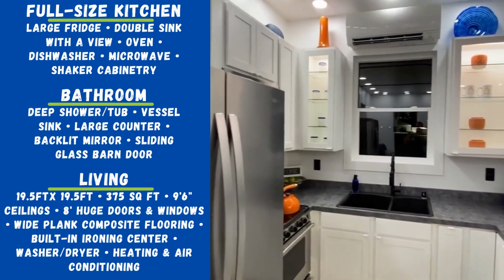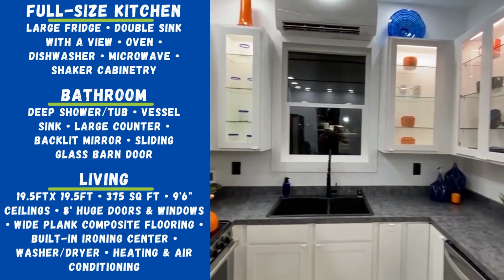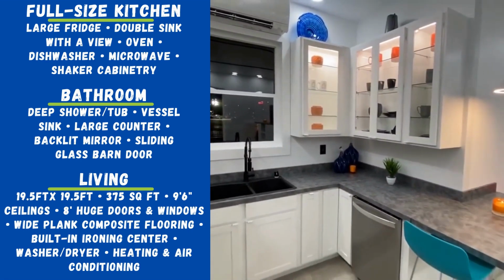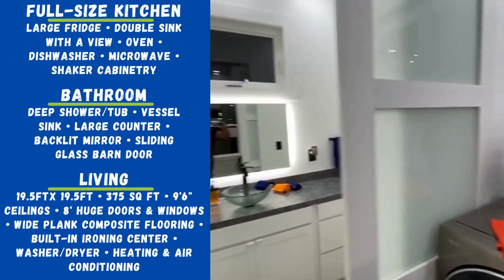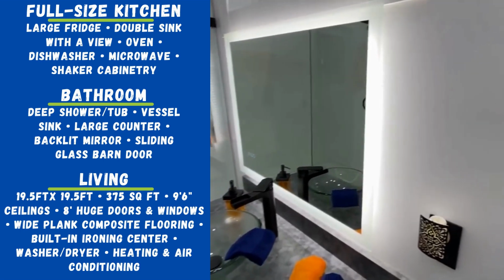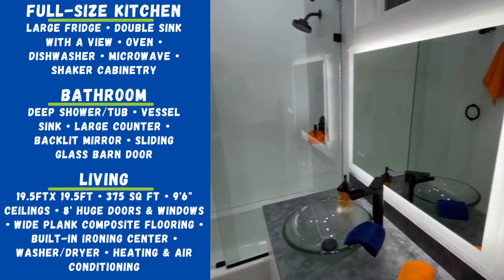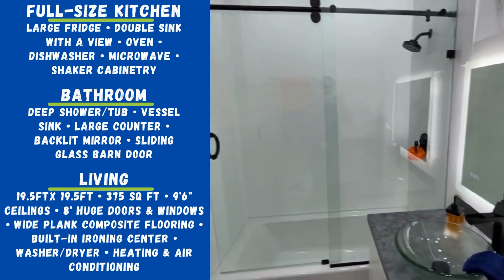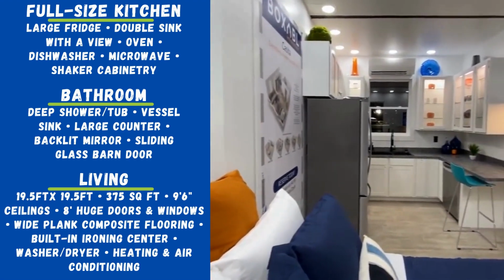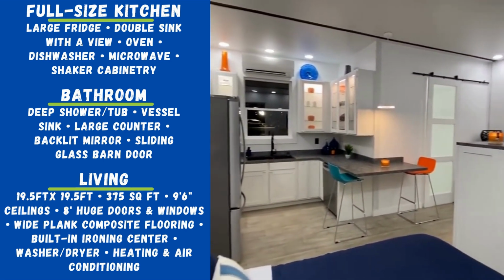For about $50,000, you'll get a full-size kitchen with a large fridge, double sink, oven, dishwasher, microwave, cabinetry, and a breakfast bar. The bathroom comes with a shower tub combination, vessel sink, large counter, toilet, backlit mirror, and is screened by a sliding glass barn door.